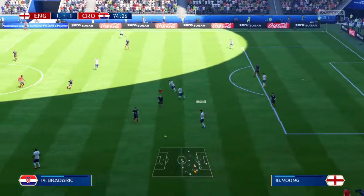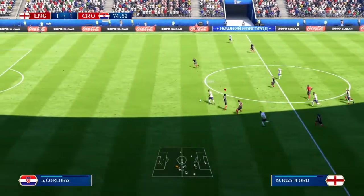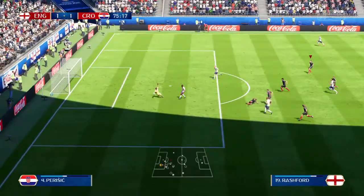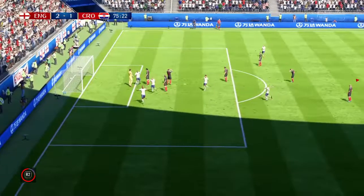Henderson. Ashley Young. Now Marcus Rashford. Well, it could be in. Rashford! And that's an excellent goal. They're in front now.